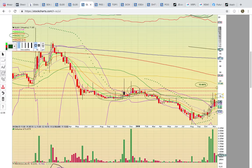If they can bust through this zone, it's the December high close up here, in the, what is that? In the 13 to 15 range. I wish it had the numbers over here on the side, but it's going to be all about breaking this December high close, the top of this range from back here in 2017.